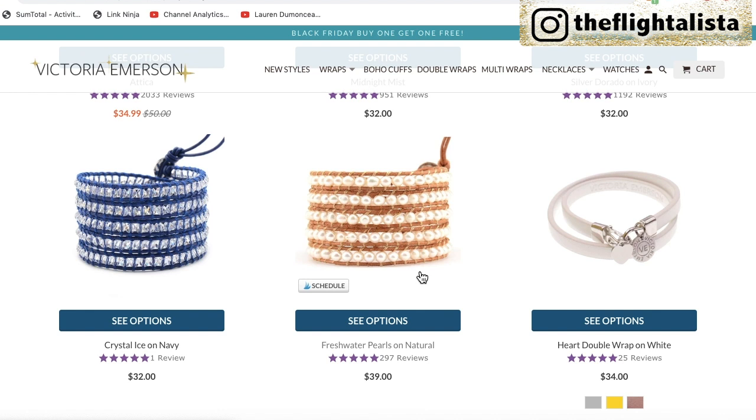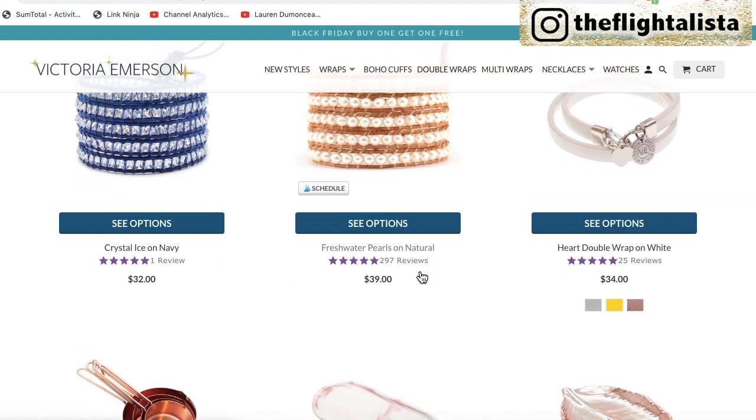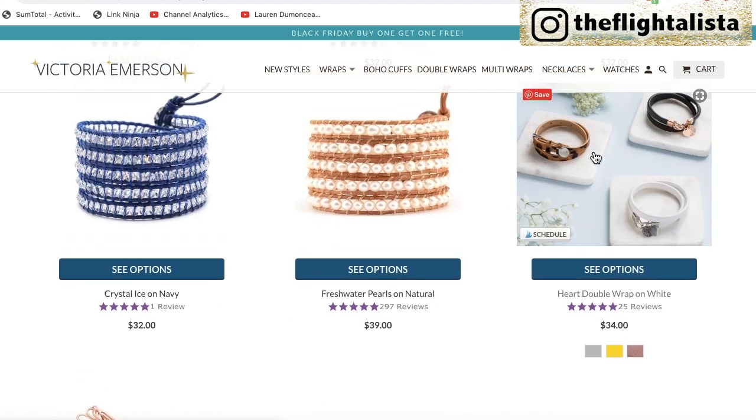The reviews are so good. 5-star, 297 reviews. What I really love about these beautiful bracelets is they're real leather, so the quality is definitely there. They're not gonna fray or fall apart. And then in terms of the freshwater pearls, they are a real freshwater pearl. They also have these really pretty double wrap style bracelets.